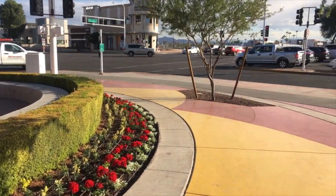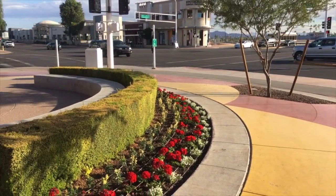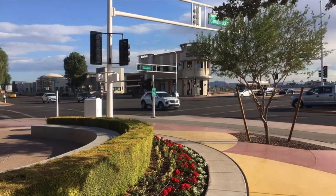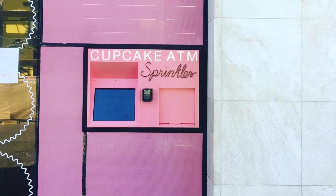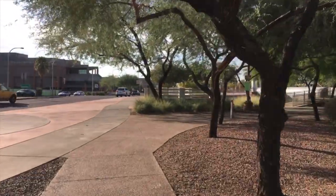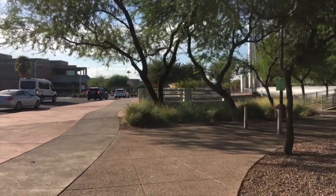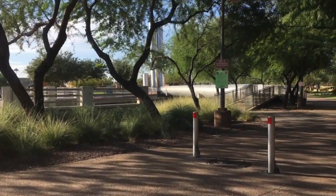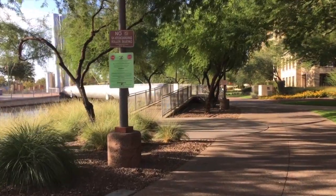Canal goes underneath the road here, and then it keeps going in that direction. And then right over there, you probably can't see it, there's Sprinkles, an amazing little cupcake store. They actually have a cupcake vending machine you can go buy a cupcake out of, you know, off hours or whatever. We're going to go ahead and get off Scottsdale Road here.